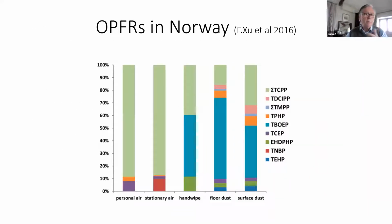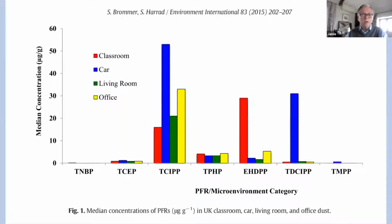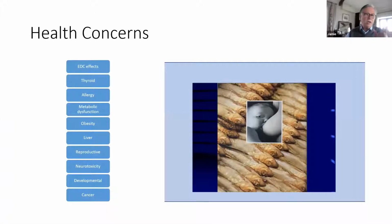This slide shows how they partition differently between air, hand wipes, floor dust and surface dust. So depending on the molecular weight of the, in this case, organophosphorus flame retardants, you'll find different ones in different places. This slide, which comes from a UK study done a few years ago, shows how you find different levels in different situations. So in classrooms, motor cars, living rooms and offices, you get different amounts of flame retardants appearing. What's striking about this slide is how much is actually in motor vehicles when you think what an enclosed space that represents.